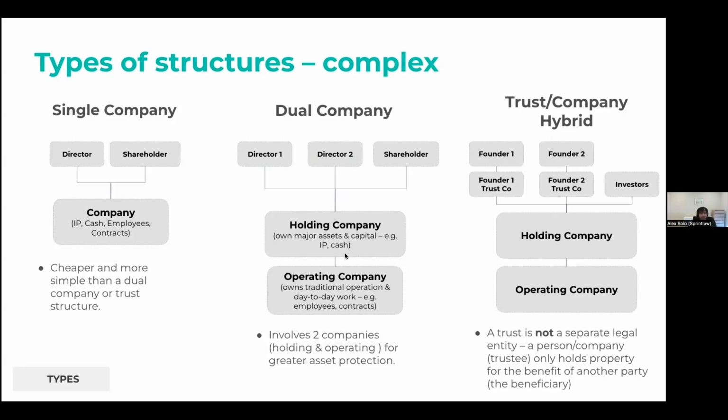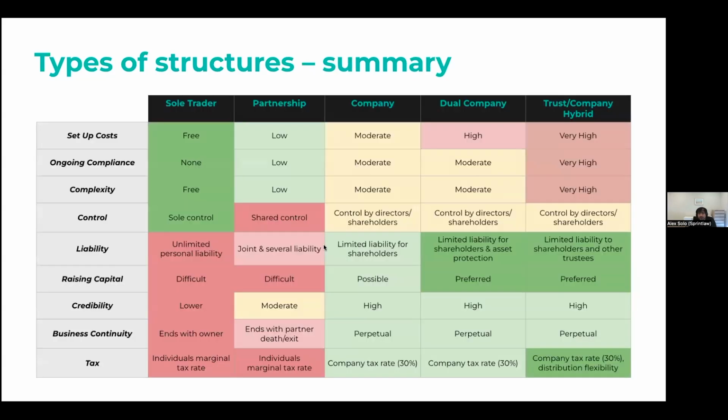It could have its own Microsoft Word subscription if you wanted it to. It's just not recommended to do too much in it because you want to keep it safe from risks. But it's very common to hold your IP, your business brand name, which we're about to talk about, and your website domains in your holding company. Because again, those are core assets that you want to protect from risk.